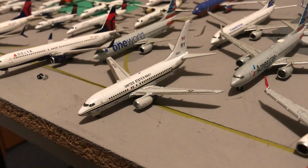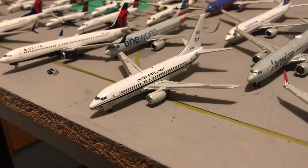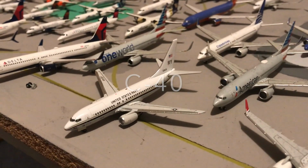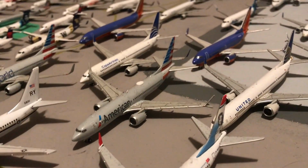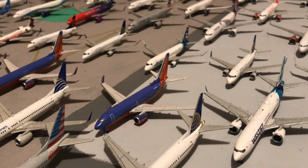Here we have United States. What is it? It's not a Poseidon. I think it is a Poseidon. I'll put it on the screen somewhere. American 738 Max, Southwest 737 in the Canyon Blue.